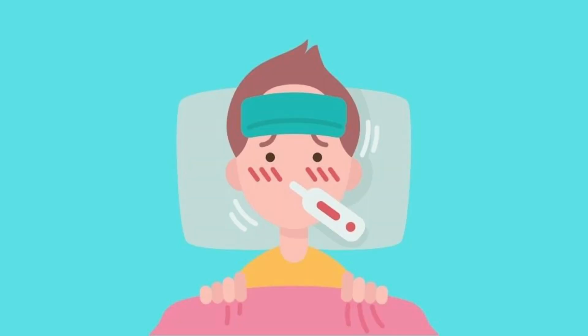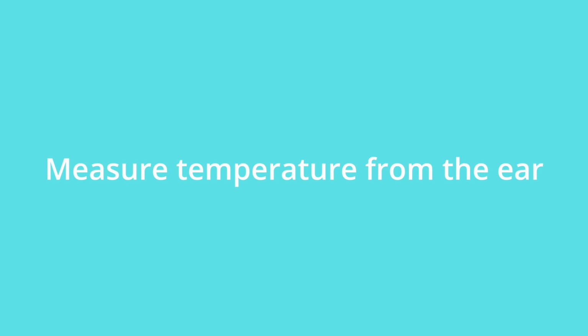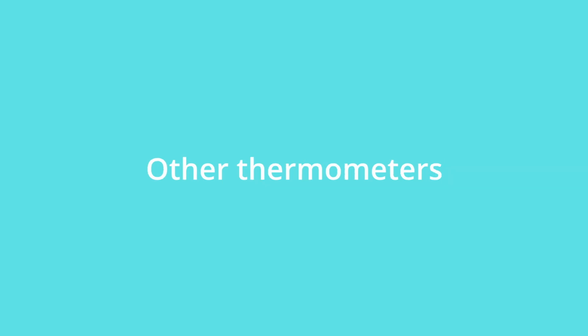Assess the temperature of the patient. In general practice, we usually use a tympanic thermometer and check the temperature from the ear. Temperature can be measured with an axillary thermometer or rectal thermometer.